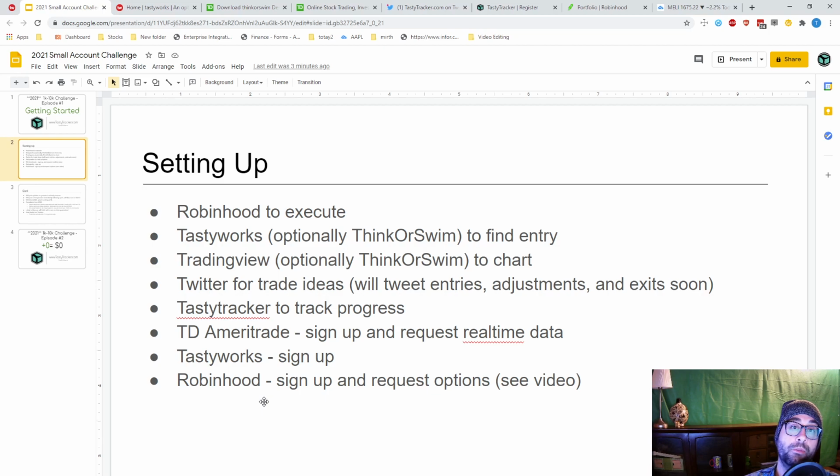TradingView is where I do most of my charting. Again, you can optionally use Thinkorswim. So if you really just want to get one platform to do it all, Thinkorswim is the place to be. I prefer TradingView a little bit. I've gotten used to that over the years. And so that's where I'll be doing my charting, so you can do that. Nice thing about TradingView is you don't even need an account, so you can just get on and start using it. You will want to sign up for an account because then it will save your trend lines, etc.